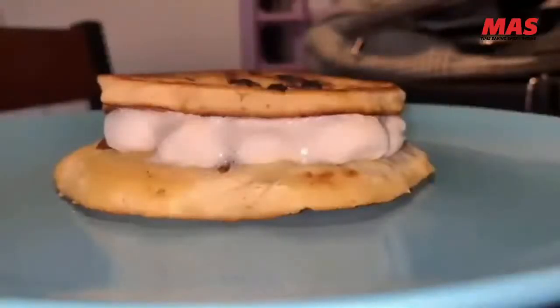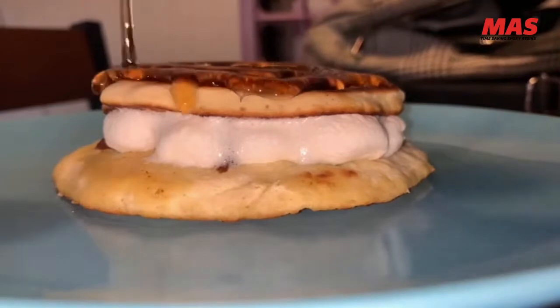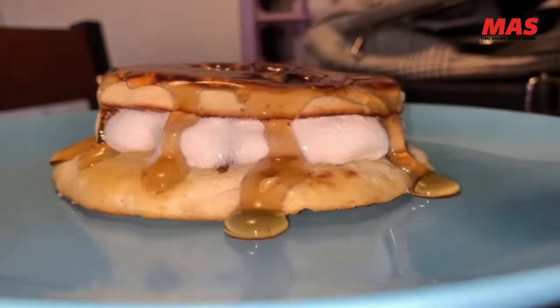You can pick this up and eat it with two hands like a sandwich, or you can throw some syrup on top and cut it into slices. And that is how I make my very indulgent, very unhealthy waffle s'mores, but they taste so good, you will forget how bad they are for you.